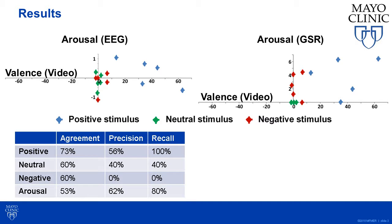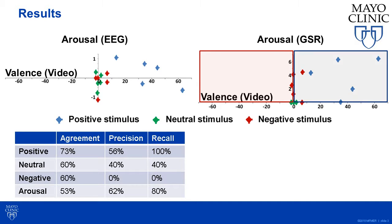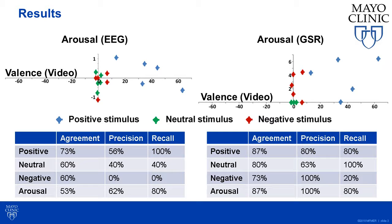Using the GSR-derived arousal data in the circumplex model, we have 2 quadrants again, with left indicating negative emotion and right indicating positive, with neutral falling on the midlines. Agreement, precision, and recall were 87, 80, and 80% for positive emotion detection, 80, 63, and 100% for neutral, and 73, 100, and 20% for negative emotion.